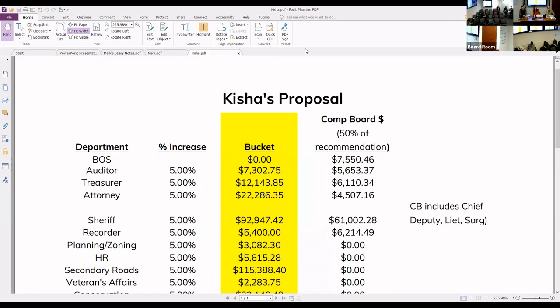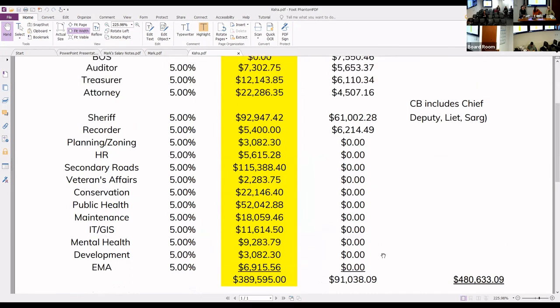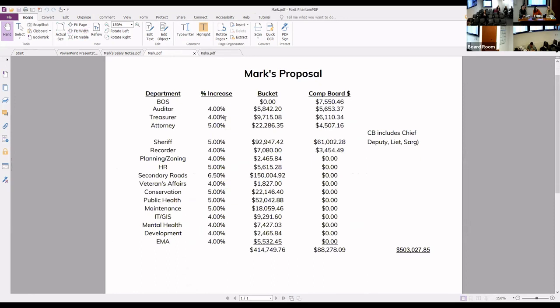I can't remember what that total dollar was. 480, yep, okay. I was 500. So there's a $20,000 difference between the 2. And then there's yours, Mark. 503. Okay, yep. So Tyler's salary, his own assessment came out at 6.7. I was very pleased to see that we're close. I'd like to say I did an extensive survey like Tyler did, but I did not. But I do think we should settle on one of these, because we're going to have some departments start coming in, like the recorder. And you've got 5, I've got 4, what are we going to do?